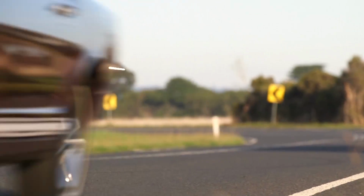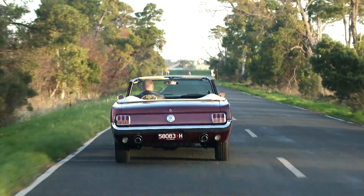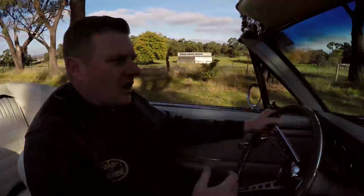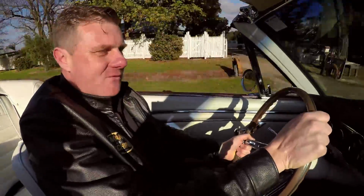One of my favourite options was the K-code. Now the K-code was a 271 horsepower fire-breathing engine. Had a solid camshaft, bigger carburettor, increased compression, balanced internals, all sorts of goodies to make that extra power. They revved up hard and they went really well.